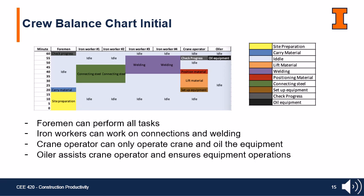This crew balance chart represents initial observations made directly on site during the steel erection activities. It maps out the 60-minute cycle and highlights how each crew member spends their time. As shown, the foreman is highly versatile and involved in multiple tasks, like site preparation, carrying materials, and connecting steel. Iron workers mainly focus on welding and connections, but some were idle for extended periods, especially iron worker number 2 and number 4. The crane operator was fully dedicated to equipment setup and lifting tasks, while the oiler supported those operations by maintaining the equipment and checking on progress.